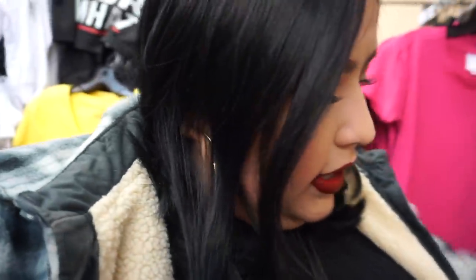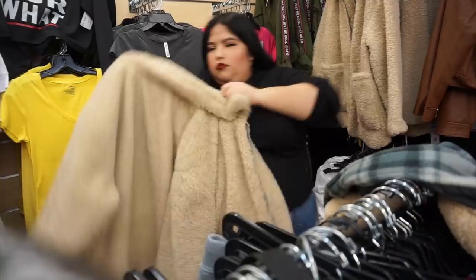It's like a teddy bear coat that is actually not too expensive, I think. It retails for $69.99, so that's $70. I don't know why I thought it was cheaper. But let me try it on to see if it fits. You guys ready?